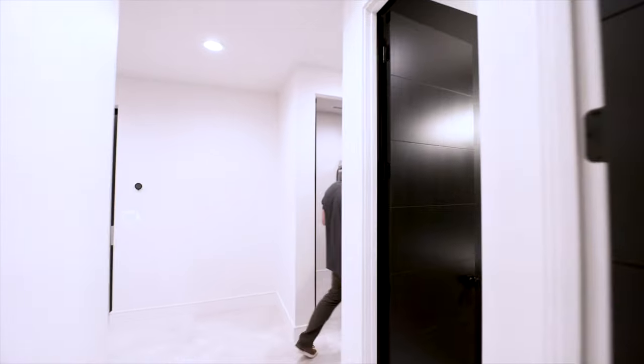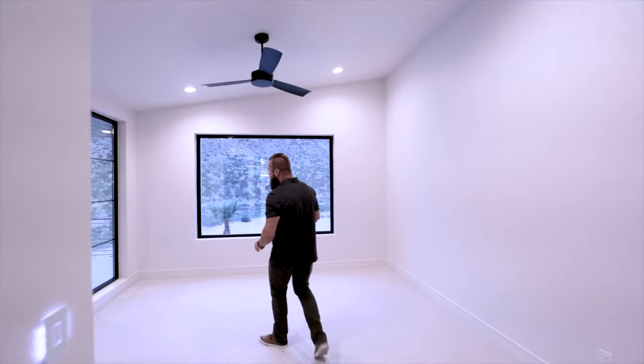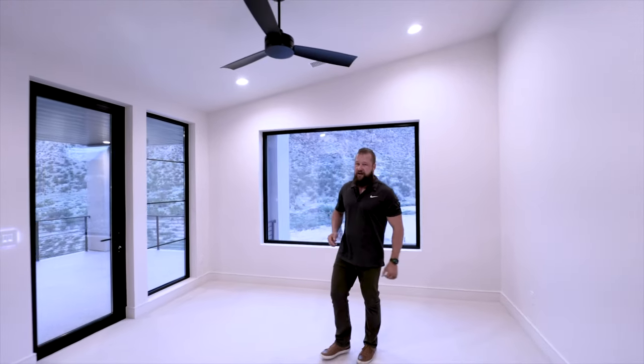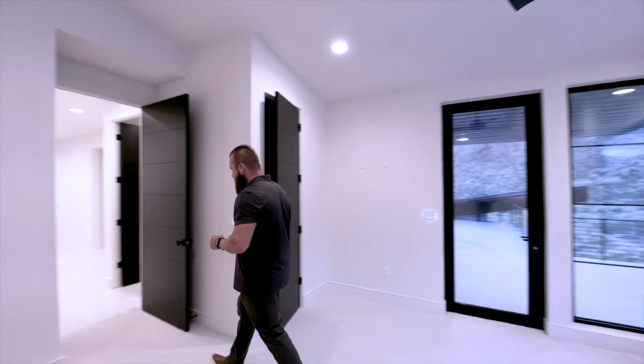And of course, there is a third set of laundry on this level. This bedroom also has an ensuite and access to the rear deck. I wonder which bedroom would your guests or kids fight over? What do you think? Folks, do you see yourself living in this beautiful home?